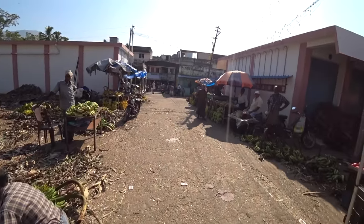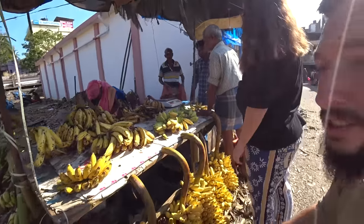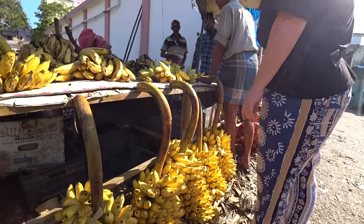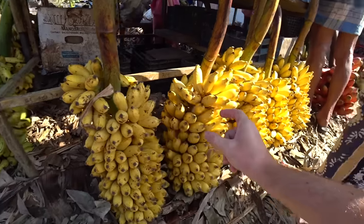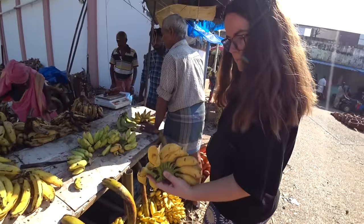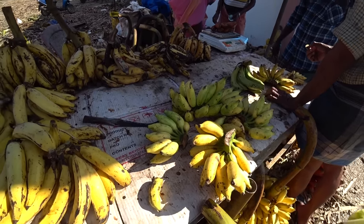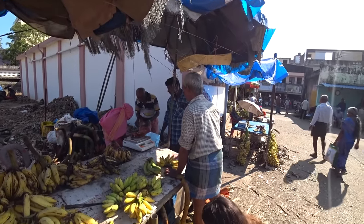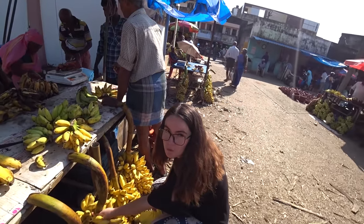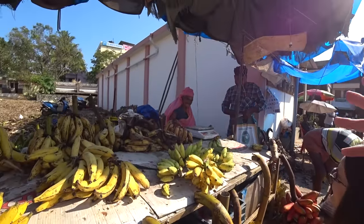Let's get a banana. I think we'll buy some bananas here from this legendary auntie, who looks like she's sold these here all her life. You can see they've got all different types, but we want to try these tiny ones. I think they'll be really sweet. Maybe you have to cut them off yourself? We'll try and ask her. But I'm not going to insult her because she looks like she might hit me in the head.